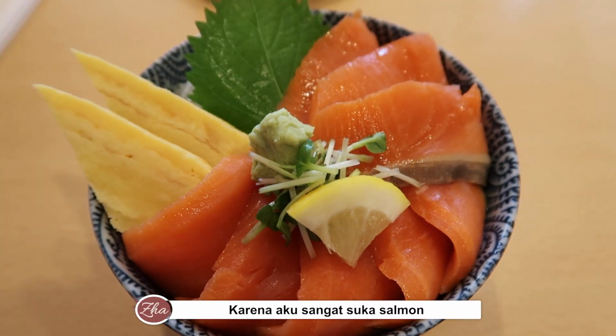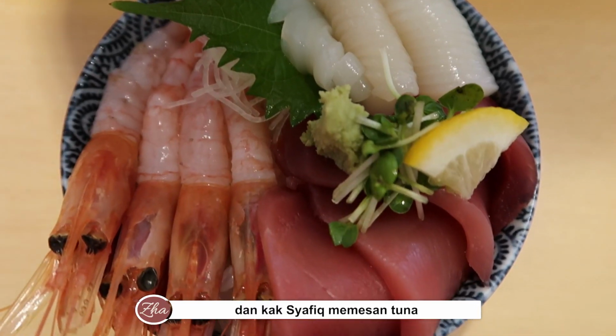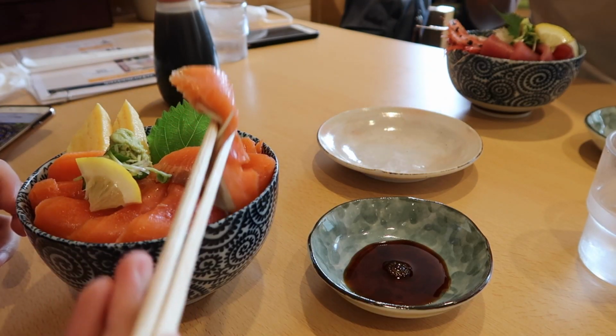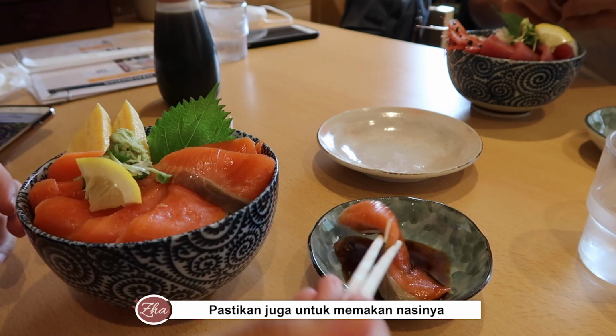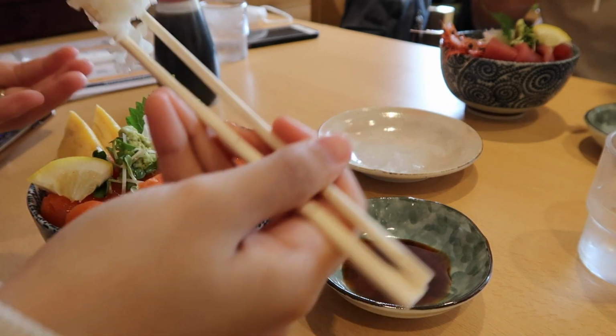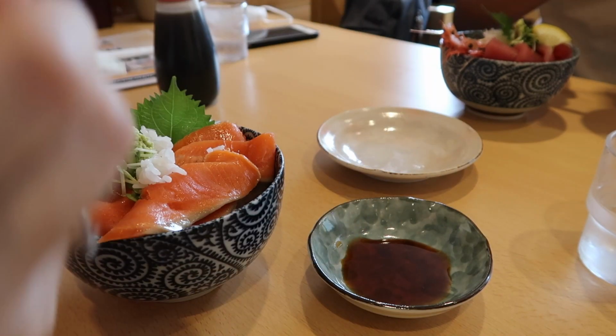Since I absolutely love salmon, that is what I ordered, and Kak Syafiq ordered tuna, and this is how we ate it. Make sure to also get the rice beneath the salmon or the side dish because you don't want to finish the side dish first.